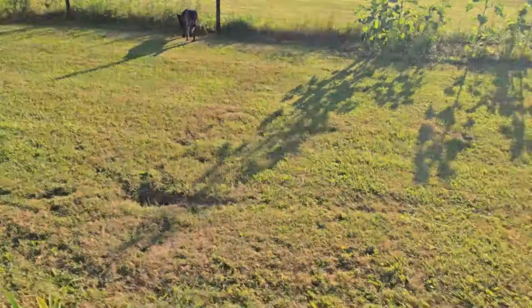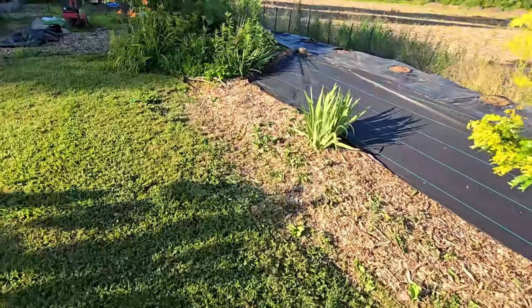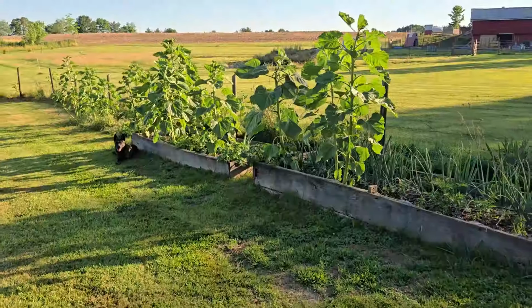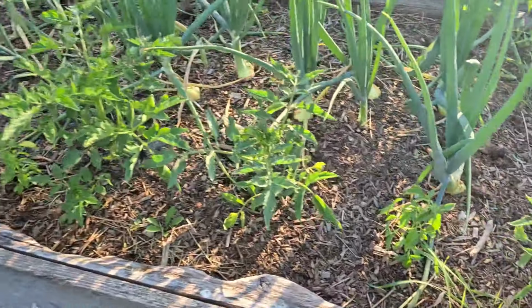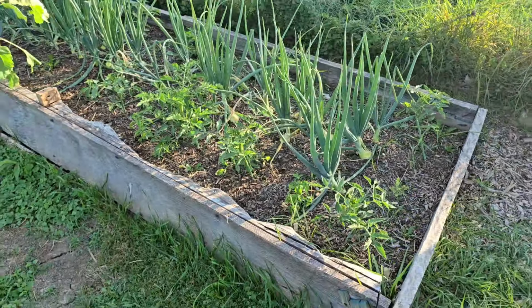Pretty girl. This fabric is a lot nicer than all the thistle that was here. It's kind of shiny whenever you're looking at it from across the property, but still better than thistle. The daylilies are blooming down here too, and the Royal Empress tree filled out nicely. As you can see, we have a bunch of sunflowers here in the raised beds, but the tomatoes are also down here, and we have some onions that are really big. Look at that, baseball-sized onion already. The tomatoes are about a foot tall and looking pretty healthy, but this isn't a garden tour. I'm trying to stay focused here.